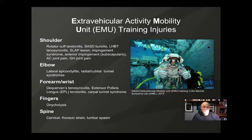That's in flight. Before they get to space, though, they're doing a lot of training in T-38 jets or other mock-ups or simulations. One of the simulations that they spend quite a bit of time in is in the big pool at NASA called the Neutral Buoyancy Lab. This picture is actually me in the spacesuit, learning the environment, learning the mechanisms for injury.